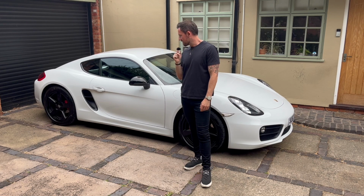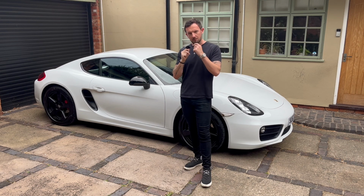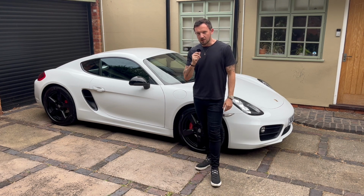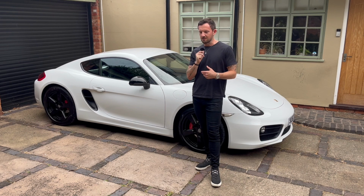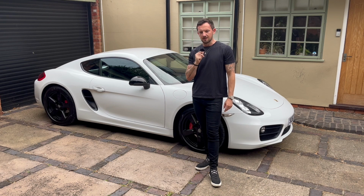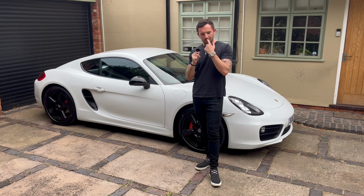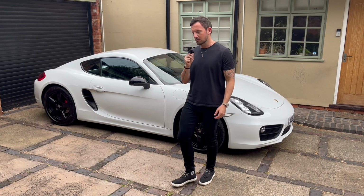Today I want to look at my daily driver, my 2013 Porsche Cayman 981. It's got a 3.4 litre 6-cylinder engine. As I said, it's my daily driver. I've owned this car for almost 6 months now, and I use it to go to work every day. I do long miles visiting friends and family at the weekends, and I'm stacking up the miles on this car very quickly, but I love it to death, so I just wanted to do a video on it to show it in all its glory, really.